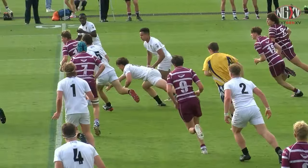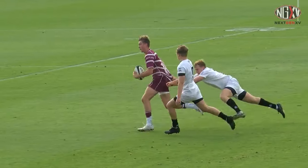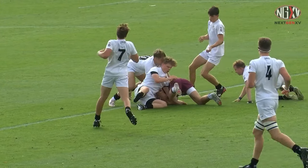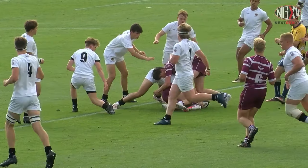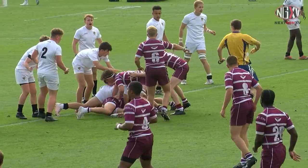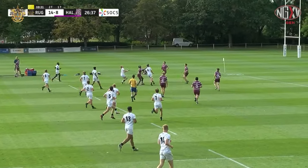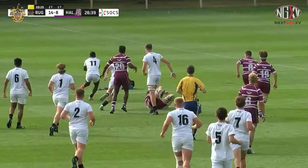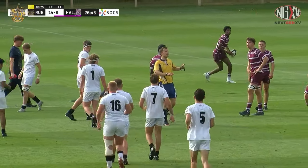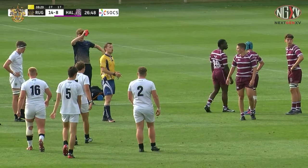Momentum was really with Rugby School, but Finn Newton stepping up when his side needed him. Beautiful break. And then Rugby really with no choice but to try and spoil that ball. Newton bangs over the resultant penalty. That's the gap reduced to 14-8. Knock on into touch.